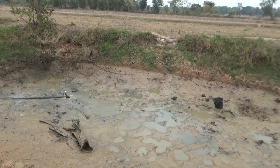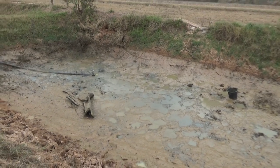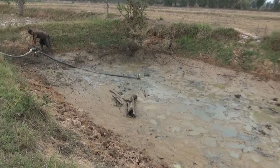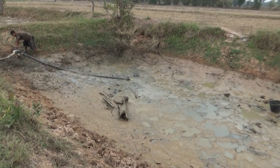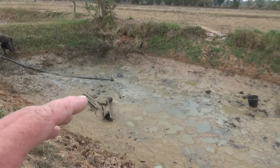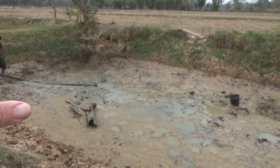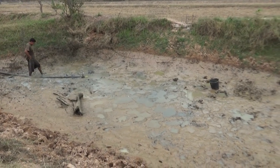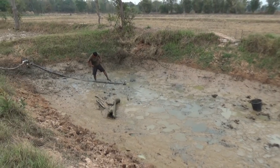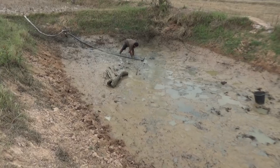So what happens here, lost my shoe. Over during the day and tonight, this water will all drain down to the low spot, right? Where that hole is. And tomorrow there'll be fish in the hole again. Any that get missed today will probably be in that hole tomorrow morning.